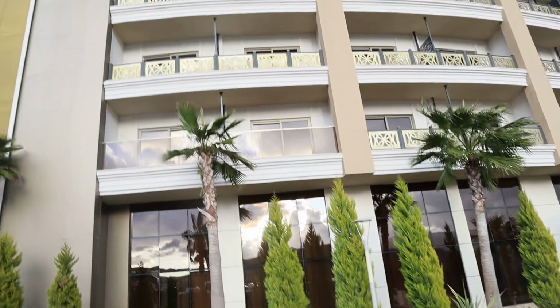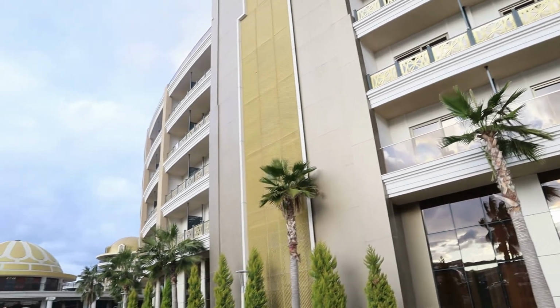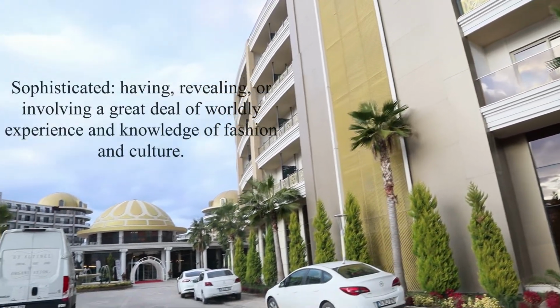Alright, so this is the grand entrance of the hotel. As you can see, it looks very nice and sophisticated.